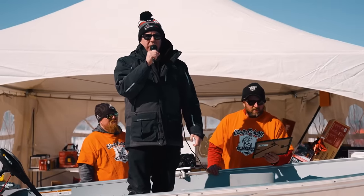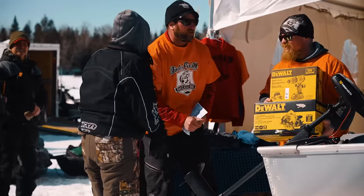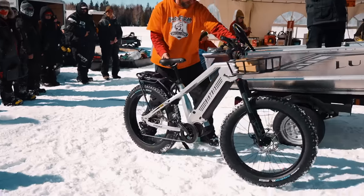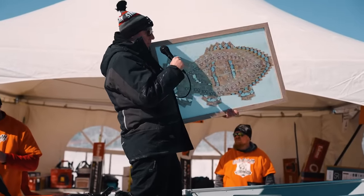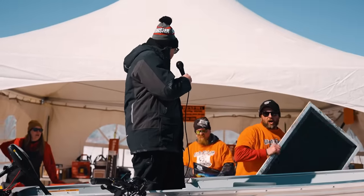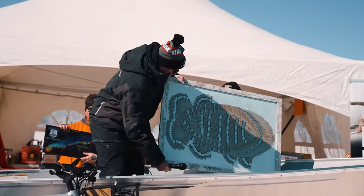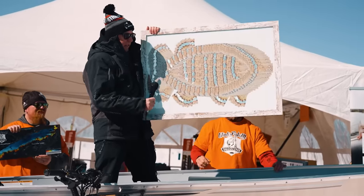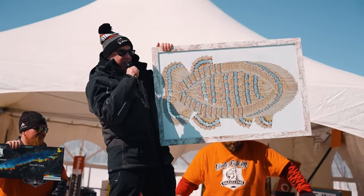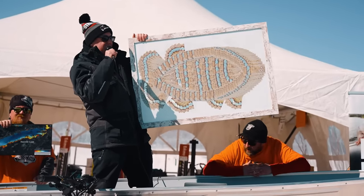We're starting at number 10, working our way up to number one. Good luck. Look at this. A $15,000 fish. A $15,000 fish. Here we go. 13.76 pounds. Eric Hockwitzer.